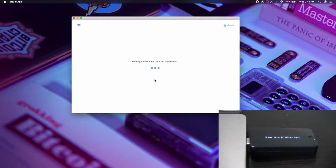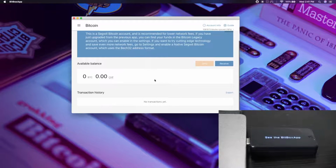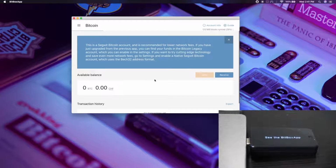We'll hit get started. And at this point, it by default creates a segwit Bitcoin account. That just simply means that interacting with the Bitcoin blockchain, you're going to encounter lower fees. It's a more efficient way of utilizing Bitcoin. And that's about all you need to know if you're just looking at the basics. And you can see up top, it's going to sync with the network just to ensure that everything is up to date. And then we should be able to utilize this app.